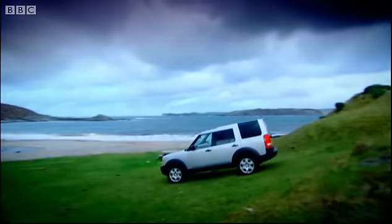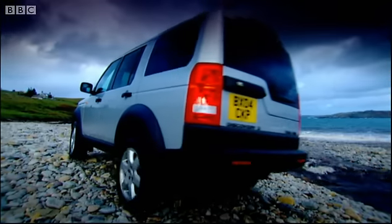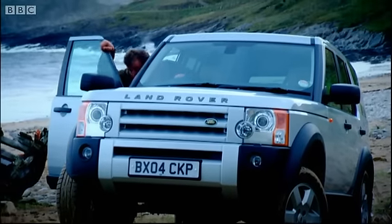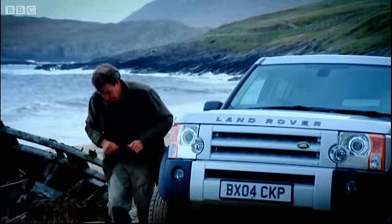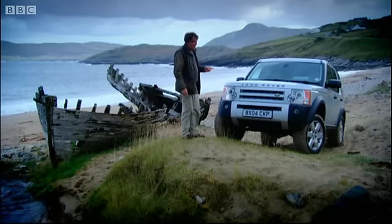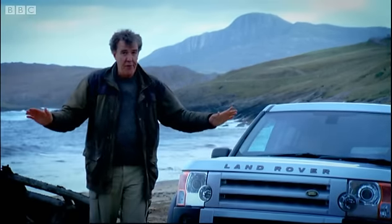In the bush. In fact, Land Rover are adamant that despite the air conditioning and the thick carpets, this car does work on the rough stuff. To find out whether it really does work off-road, I've come up with one hell of a challenge. See, I'm going to try and drive this car to the top of that mountain. And no one has ever driven a car up there before, ever.